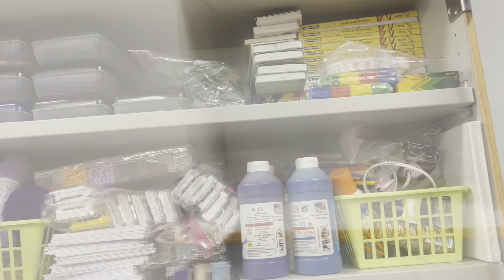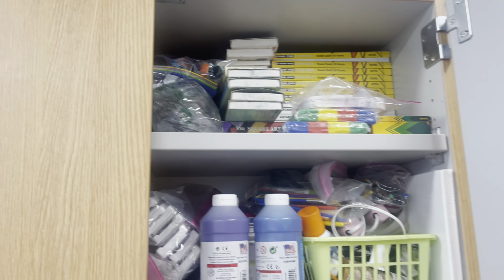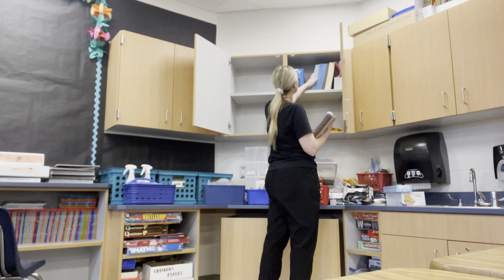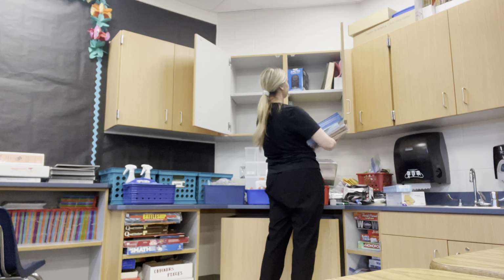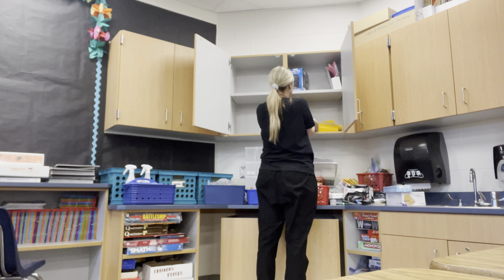So this was about 2 weeks before school. This first week was all organizing and laying out a foundation for the decor. And then the next week, I'll basically do a lot of finishing touches on the bulletin boards and decor. So this is like the big organizing and setting things up week.